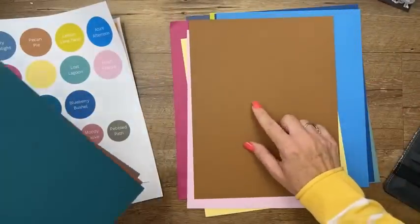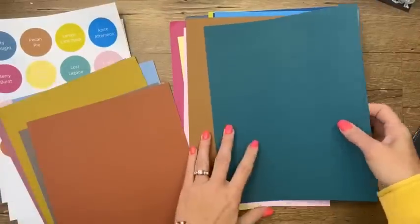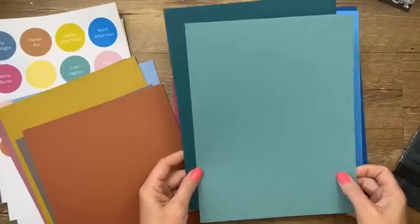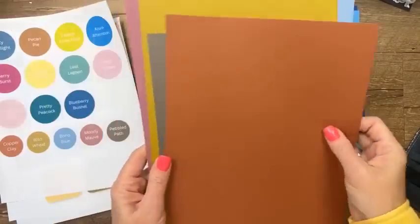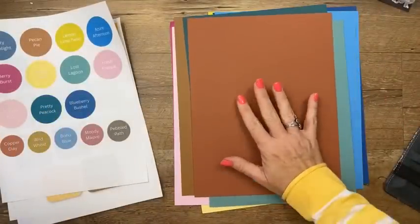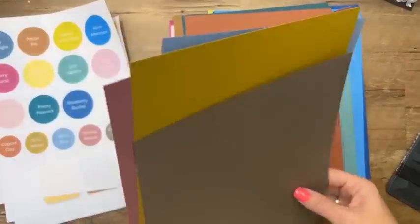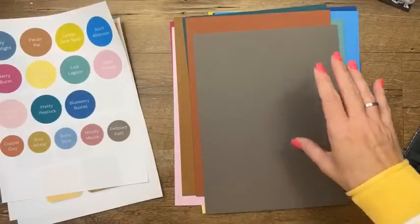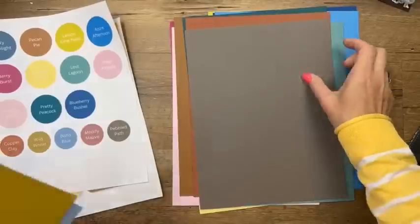Pecan Pie. I love that color. Then this is Pretty Peacock. Let's see. What do Pretty Peacock and Lost Lagoon look like together? Oh, yes. That is very nice. Okay, Tranquil Tide, forget you. We don't need you. Copper Clay. Kind of a rusty orangey brown. Pebbled Path. I keep wanting to call this stone, and it's pebble, but stone, it looks like stone, right?